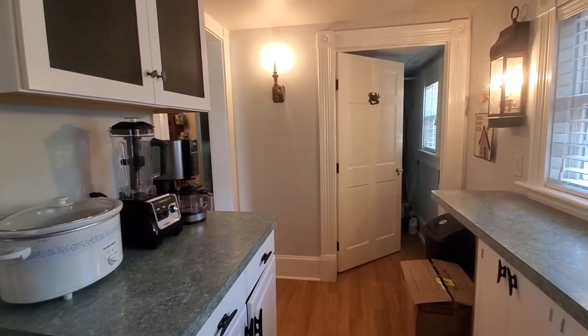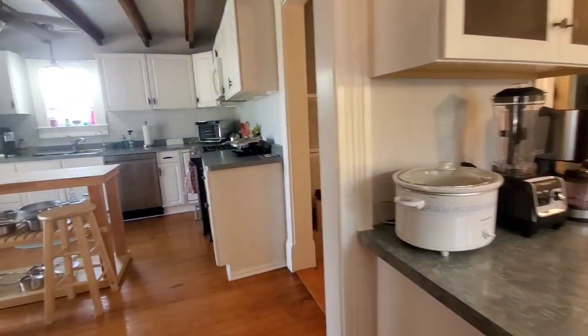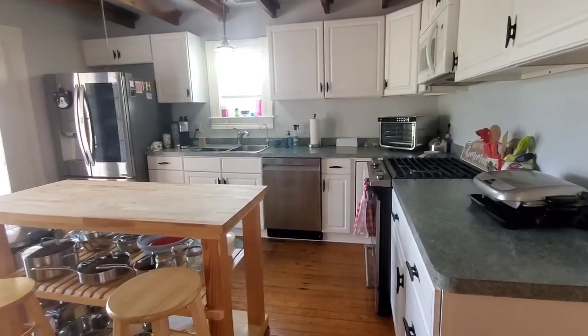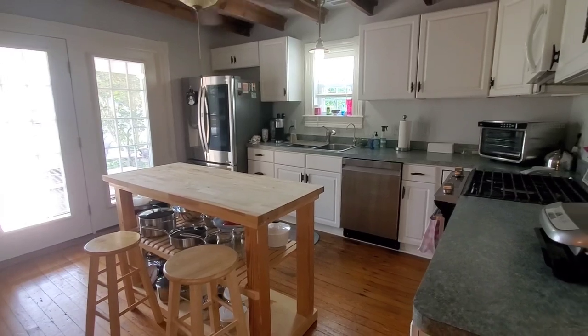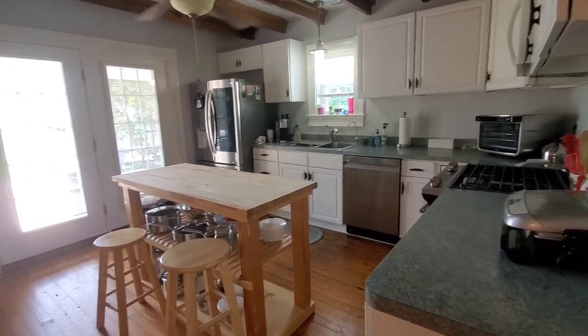It does have a bathroom downstairs. And then walking into our kitchen, which again is much smaller than the house we just moved from. But it is so functional and simple, and I love it. I love it so much.